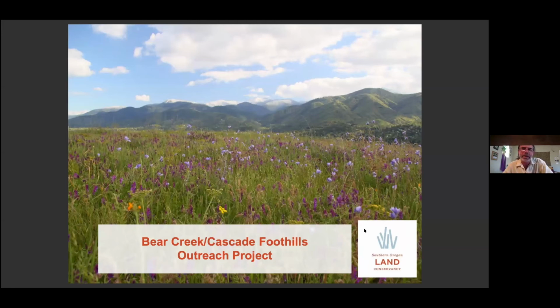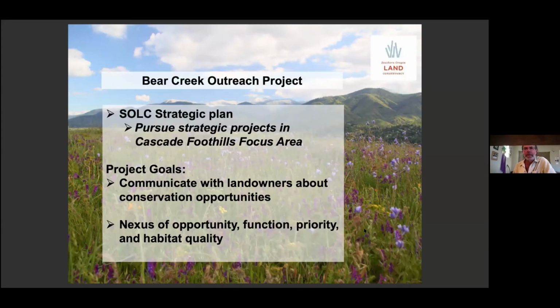So finally, I want to talk about our outreach project in the Upper Bear Creek Watershed, which is also our Cascade Foothills focus area. Next. This is part of Southern Oregon Land Conservancy's strategic plan to look for strategic conservation opportunities in one of our focus areas. And we decided to pick the Cascade Foothills focus area for this year.